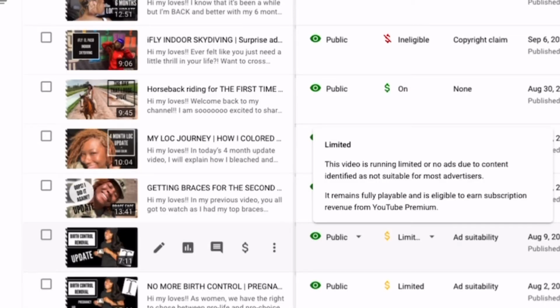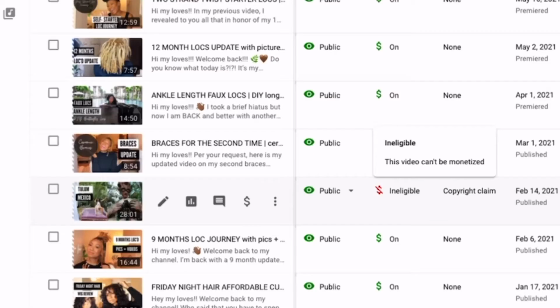Now, say for instance, a video comes up and due to whatever the content is, YouTube determines that it is going to be limited. That basically means there's a limited amount of ads that can be played based off of what you're discussing in that video. Maybe it may not be age appropriate or kid friendly. You may see a limited notification, and so the $ will show up in yellow. What we don't want to see is the $ showing up in red. That basically lets you know that you cannot monetize off of that particular video due to copyright issues or whatever it may be.